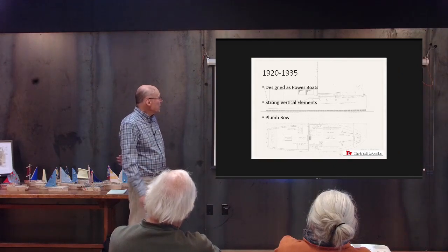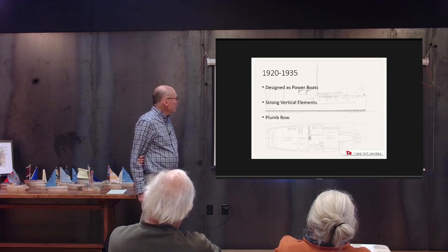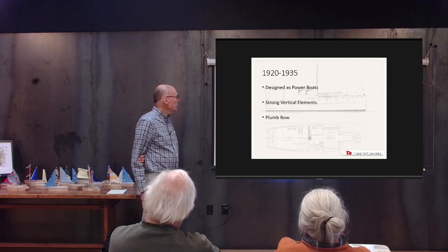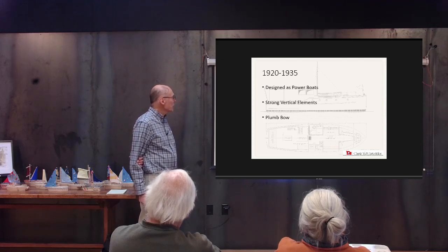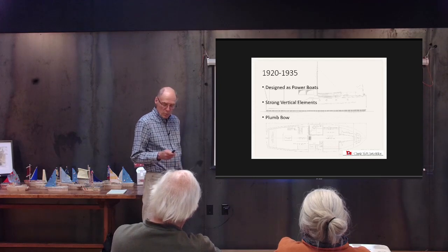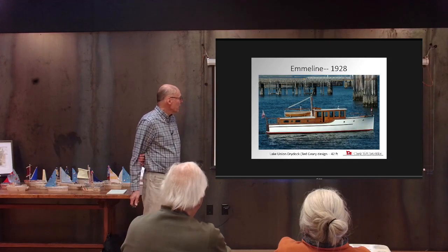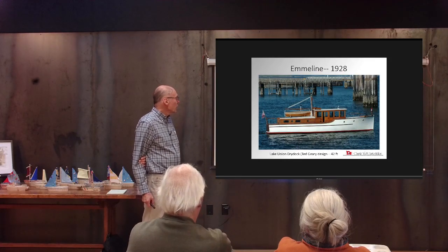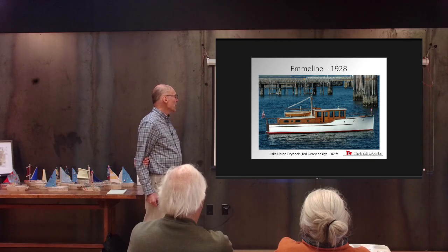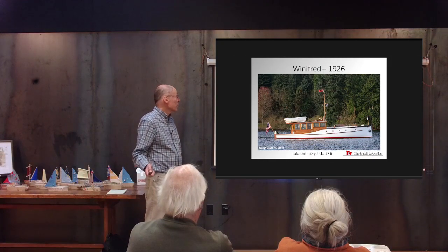When we get to 1920 into the 30s, we see boats that were designed consciously as power boats. We've left the influence of sailboats behind. We see very strong vertical design elements. Usually that's typified by a plumb bow. The Emma Line, built in 1928, Lake Union dry dock boat, is a really great example. And you can see all these vertical design elements there. There's not a curve in sight. Well, there's one tiny curve.